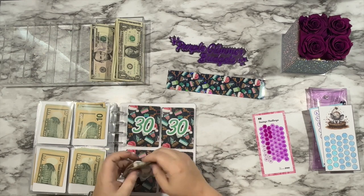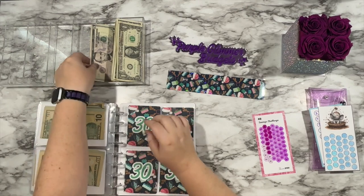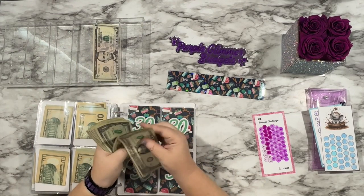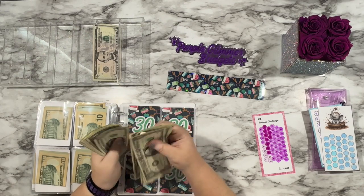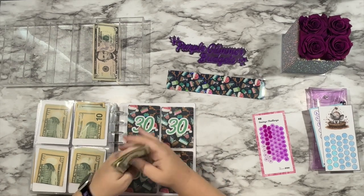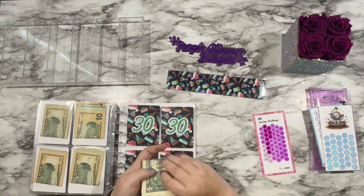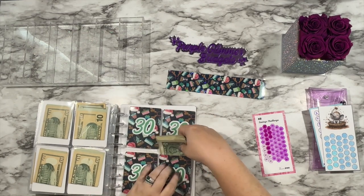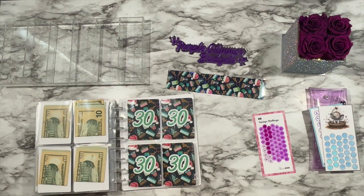And then it's going to be interesting to see how many bills. So it looks like this last one is going to be a 5 and 25 singles. So we'll have to see if it actually fits. 1, 2, 3, 4, 5, 6, 7, 8, 9, 10, 11, 12, 13, 14, 15, 16, 17, 18, 19, 20, 21, 22, 23, 24, 25. This is definitely going to be a test of this product to see, can this fit? It fits. It's really bulgy, but it fits.